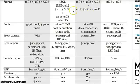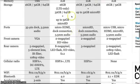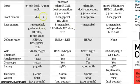No. So okay, it's like a tie between this, but maybe the Galaxy Note 10.1 kind of wins because you can get 16 gig without LTE. But yeah, it should be a tie between these two because they have the expandable memory. Ports. This is a 3.5 millimeter headphone jack. All of them have it.